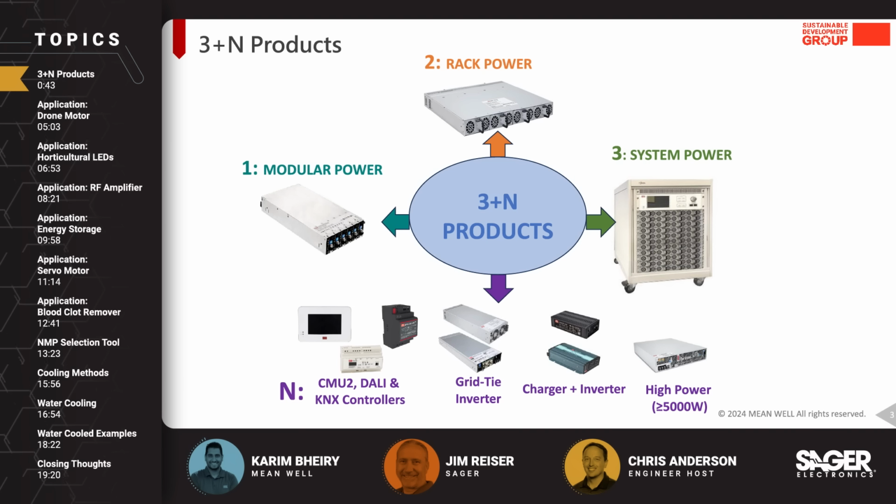The third product we have here is system power. System power is a little bit complicated and needs help from the technical support team because it's a complete solution mainly for high power. Multiple units are used in parallel and can provide up to 500 kilowatt. This is the CMU2, which provides a variety of control and monitoring for the system. So this is what we mean by 3: modular power, rack power, and system power. And it comes with an infinite number of combinations.